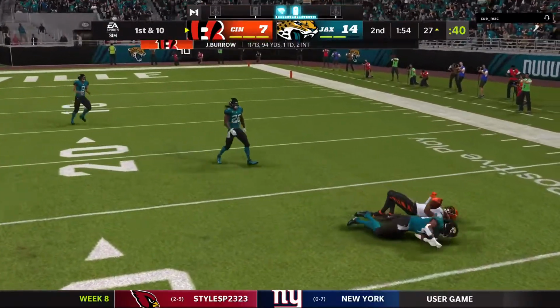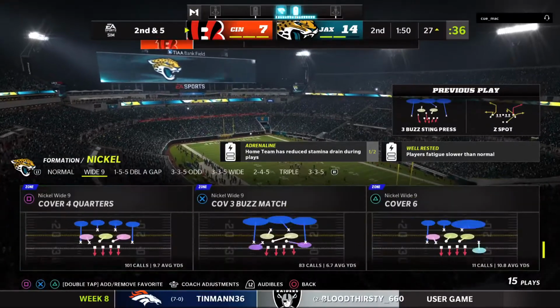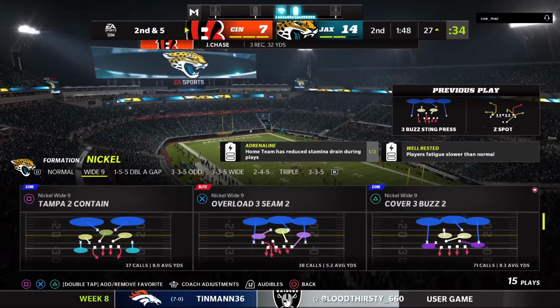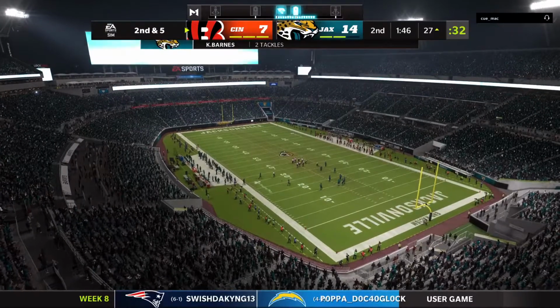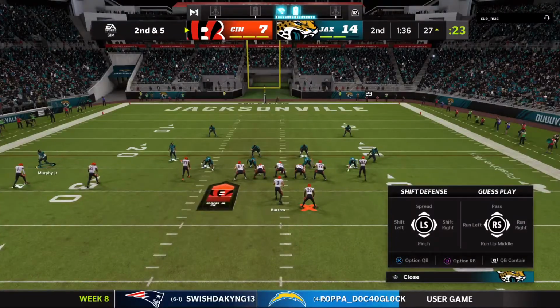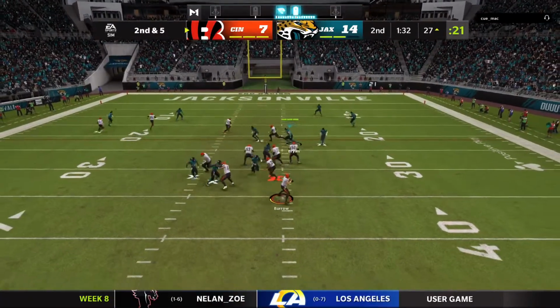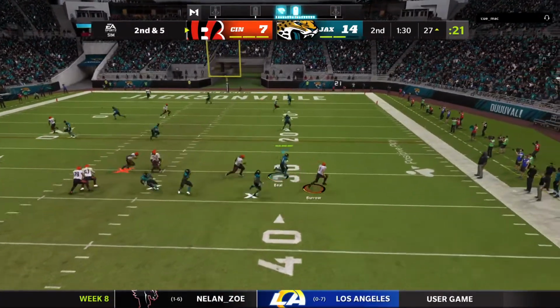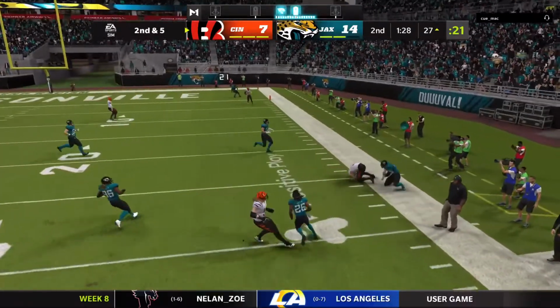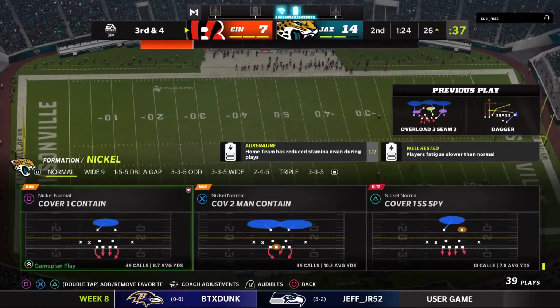Burrow's throw taken in here by Chase. 5 yards on the catch there. Brings up second and 5 at the Jaguars' 27-yard line. Now Burrow. Flushed out right. All that gets him is just a yard, and now it's third down.